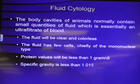Now, as far as your body cavities of animals, you normally have fluid in there, right? What's the purpose of the fluid inside body cavities? Lubricate. I mean, how do you think your heart would be if it was scratching up inside that pericardial sac all the time? So it's basically to give you movability. Now, generally the fluid's going to be clear and colorless. It has few cells, and if it does, they're mainly mononuclear cell types, because mononuclear cells are in tissues and also out in the body cavity a little bit. Protein values will usually be less than 1 gram per deciliter, and your specific gravity is usually less than 1.015. Okay, that's normal fluid.